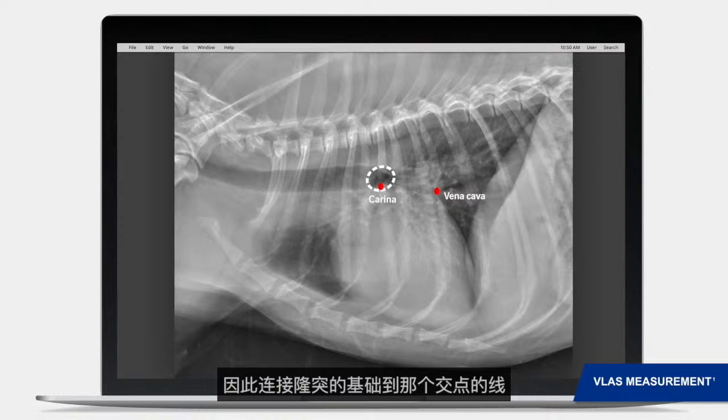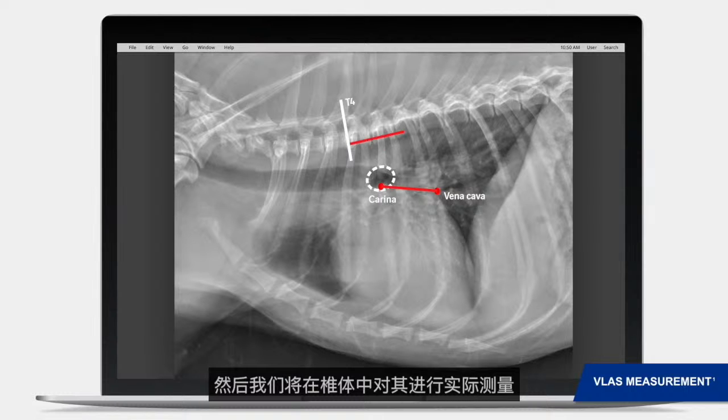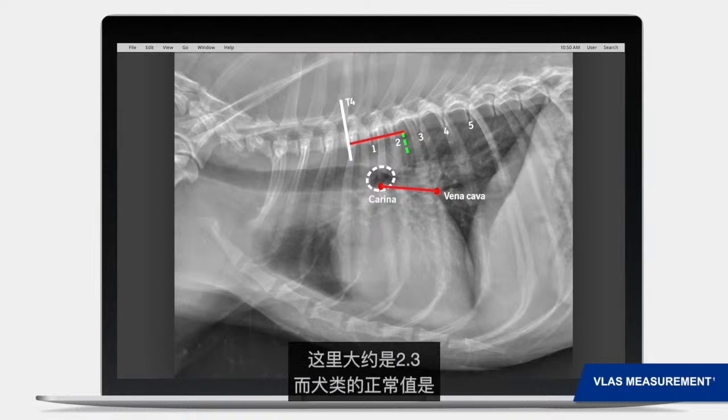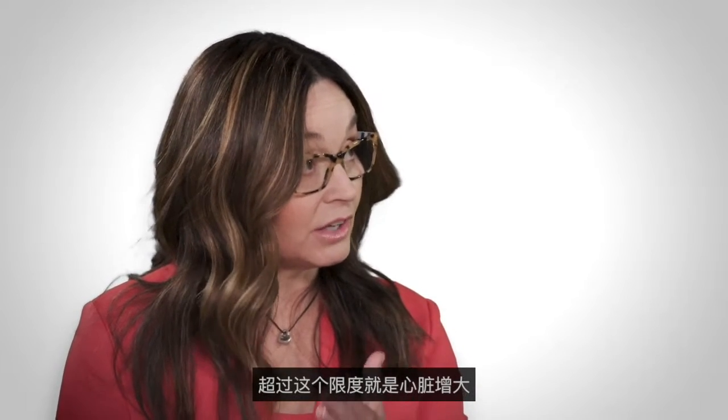And so that line from the base of the carina to that interception is actually the VLAS. And what we're going to do then to measure it is the same as vertebral heart size: identify the fourth thoracic vertebrae, the cranial aspect of it, and then we're going to redraw that line to the same size, and we're going to actually measure it in vertebral bodies. And here I would estimate to 1 decimal place that is about 2.3. And the normal for the dog is between 1.8 and 2.3, but enlargement starts thereafter.